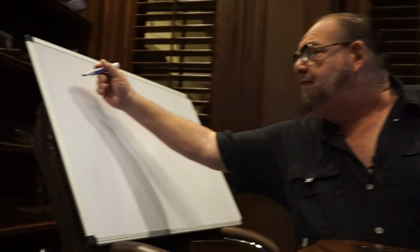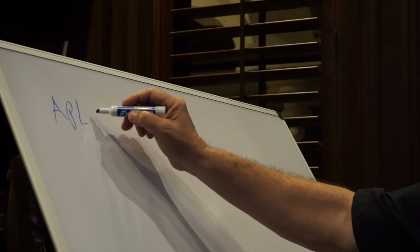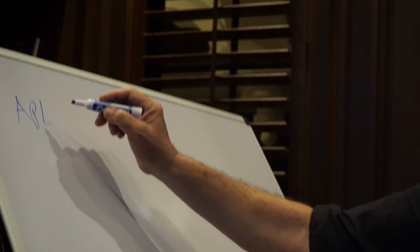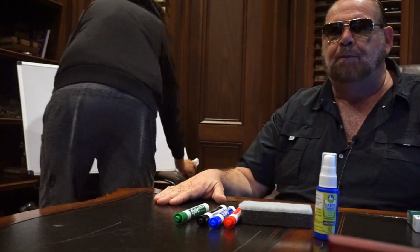You need to have an app. How many P's in application? 2 or 1? Well, for now, we're only going to do 1. We're going to talk about the most important thing in operating your rental property.